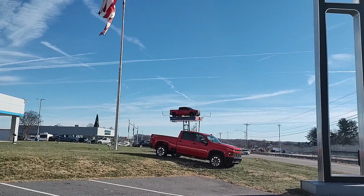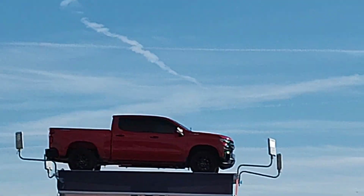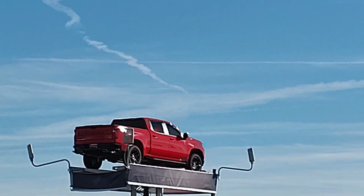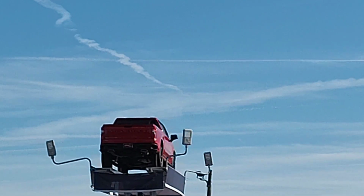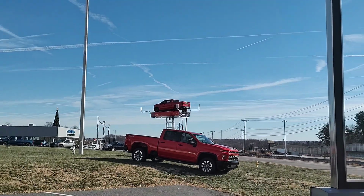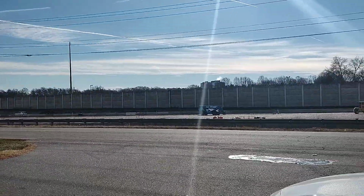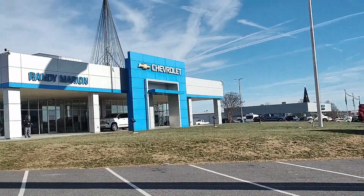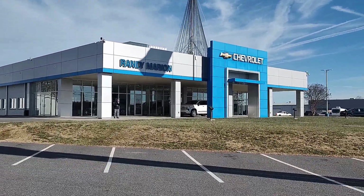Let's see if I can get that zoom in so y'all can see that close and personal, around that red. Look how that sun reflects off of it. Yes, sir. But right off the highway, right off Highway 40, right here, if y'all interested. And this is what it looked like right there.